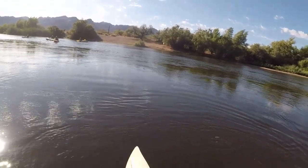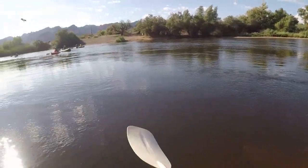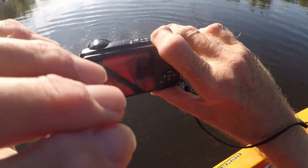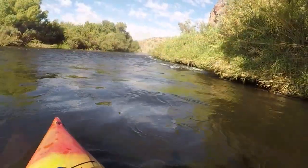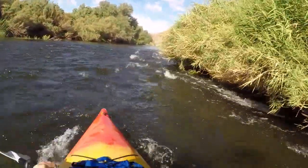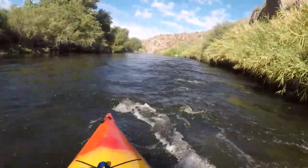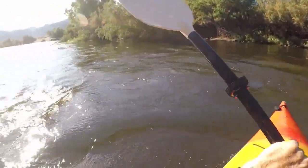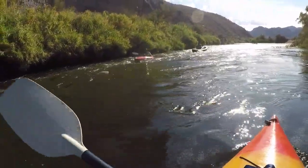Dale, you have the option of riding the white caps here or bypassing them. Got another horse behind you. Whoa, that was a lap full. Oh my goodness. That's one where you appreciate a spray skirt.